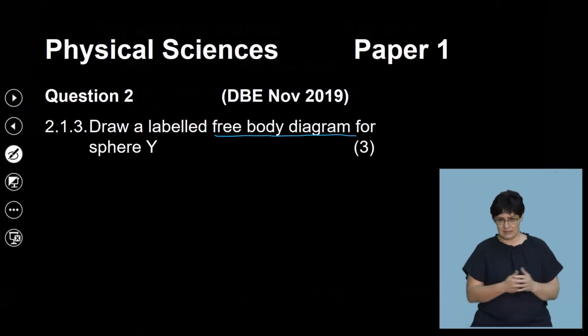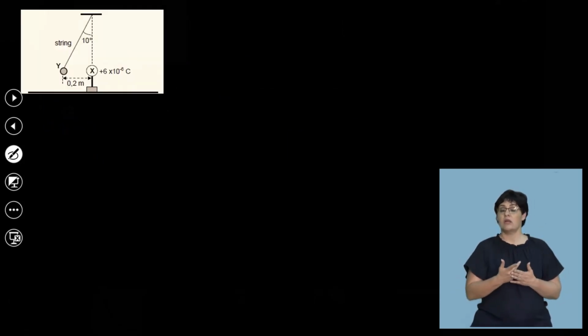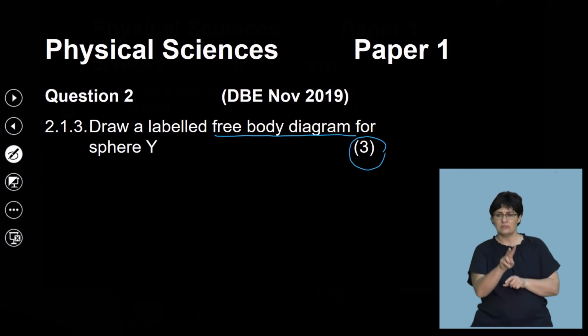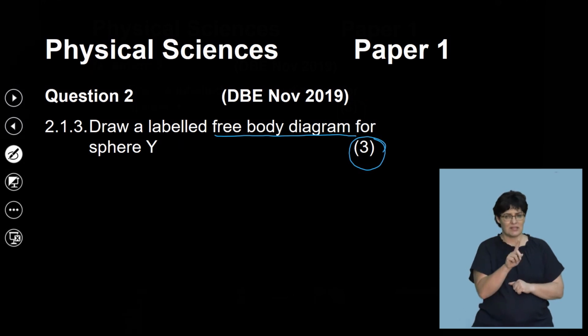So we want to draw a free body diagram on sphere Y. So what is important, this is about sphere Y, right? So here's the scenario, okay? So there is the dot that represents sphere Y, okay? And again, let's also pay attention to the number of marks that are awarded for that question. If there are 3 marks, it means then we also include 3 forces, okay?